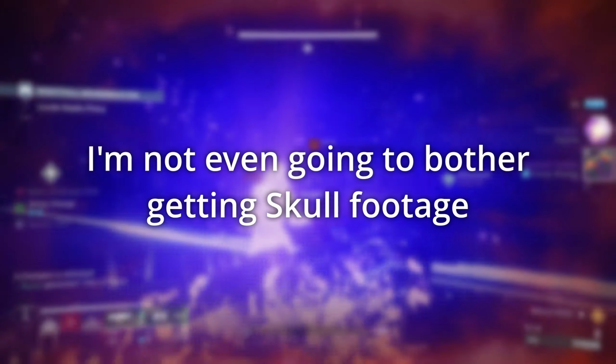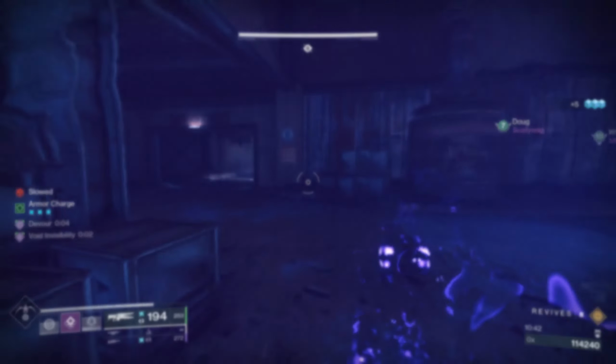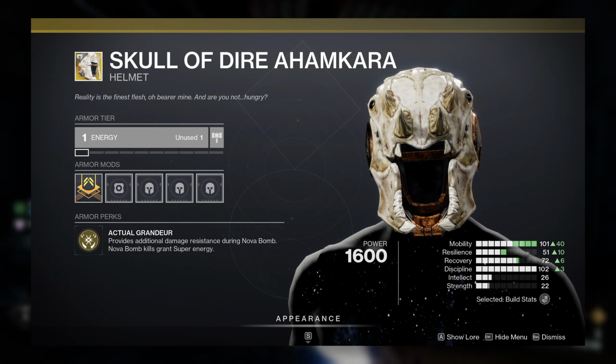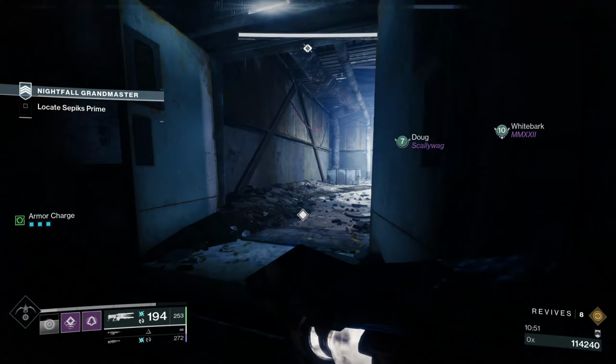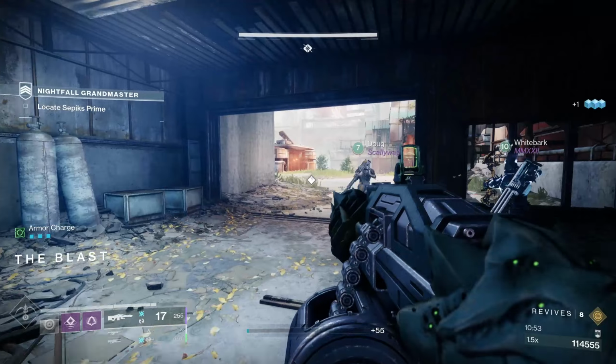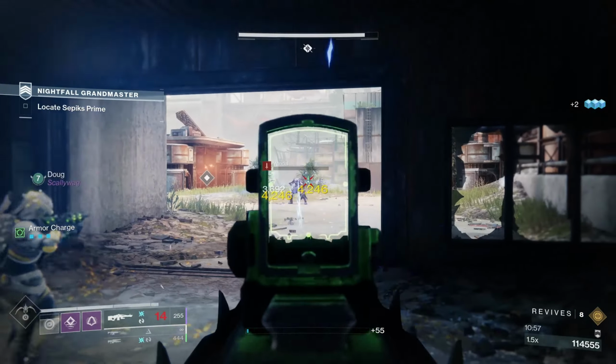Skull of the Dire Ahamkara. Now that is a bad exotic, Warlocks. We simply gain additional damage resist while casting Nova Bomb. Funnily enough, Rule 4 continues to be satisfied. We just gain damage resist while casting our super.